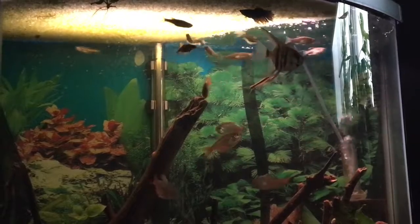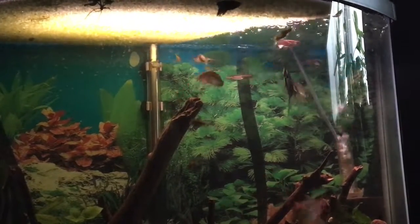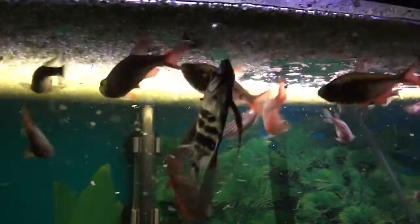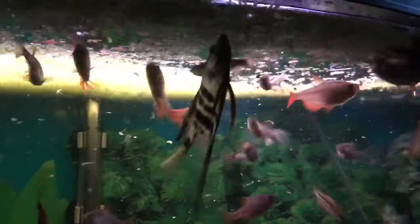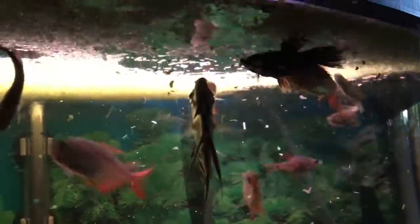So overall, I have a very, very happy fish, a very, very peaceful fish, and I hope you have learned a little bit more about him. Last thing is the coloration. So right now, as you can see, he is very, very dark in coloration, like his stripes, and I found that depending on the mood, the coloration is going to change, which is pretty amazing.